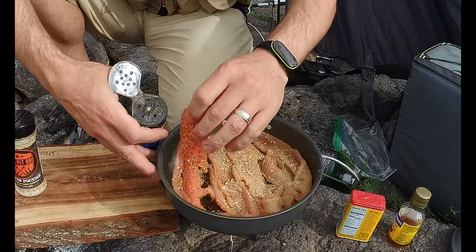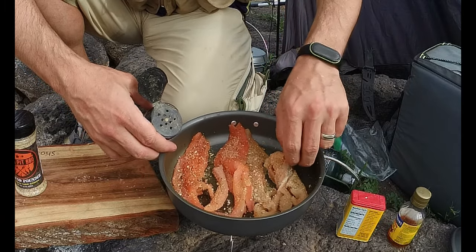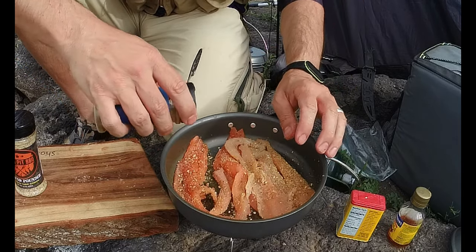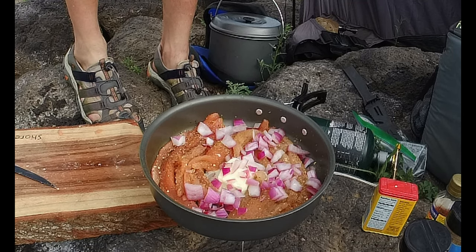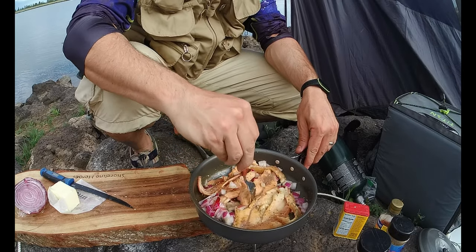Flip them again. And again, as you can see, these fillets are a little bit mushed and mashed, but that's because I decided to take my time and go through and make sure that they're boneless. So I was very careful, plucked everything out. So hopefully Gabe and I get to enjoy some boneless fillets. A little bit of the chopped onions, in with the fish, melting the butter, and off we go. All right, now we're cooking.